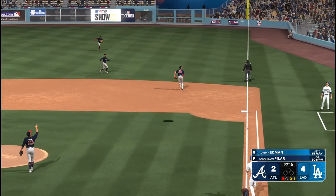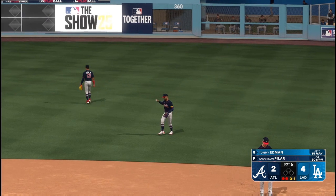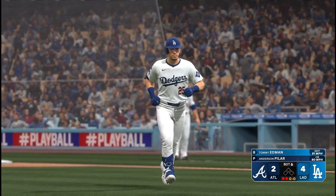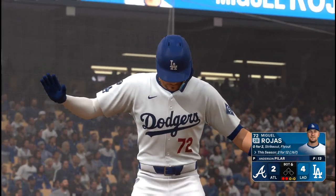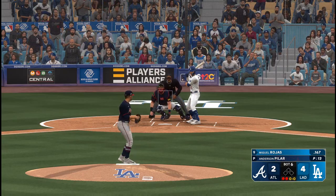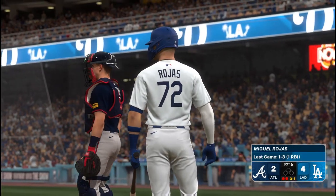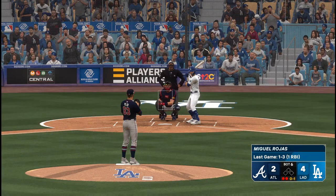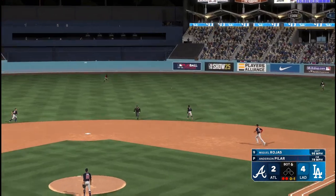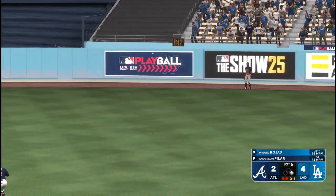Popped up. Albies in position. 2 down. 2 down, bases empty. Miguel Rojas steps to the plate for the Dodgers. And first offering is fouled off. Line drive, and that should be extra bases. Around first and hustling for second. And that's a double.